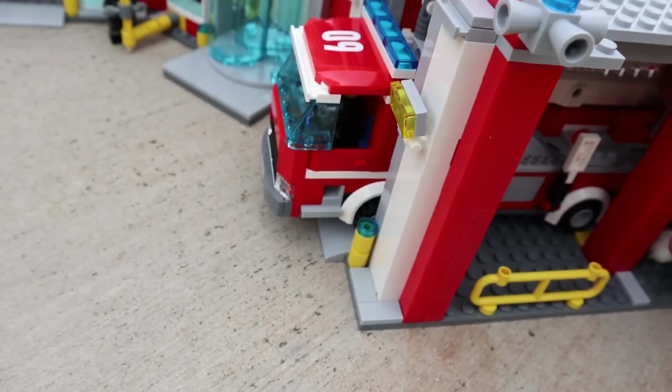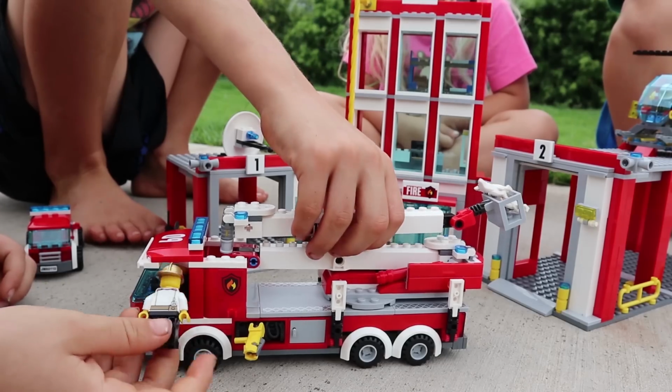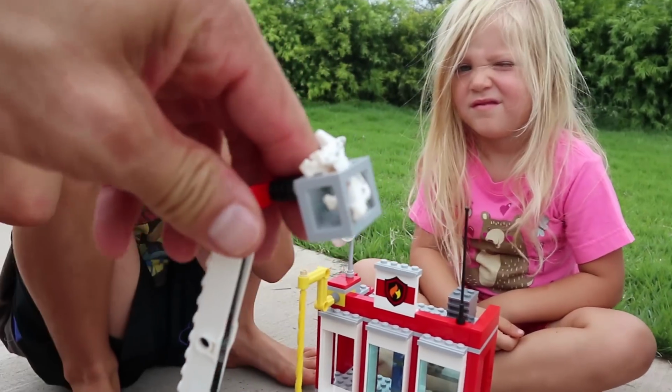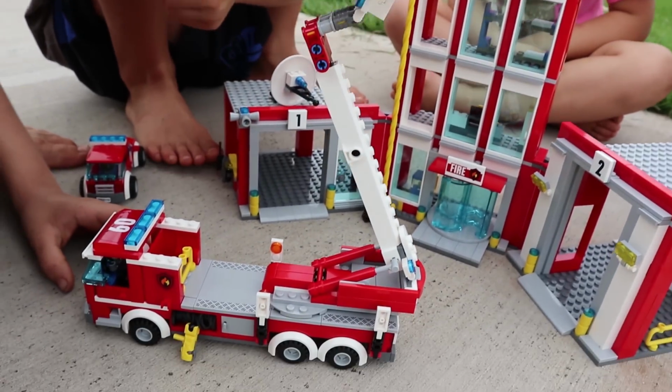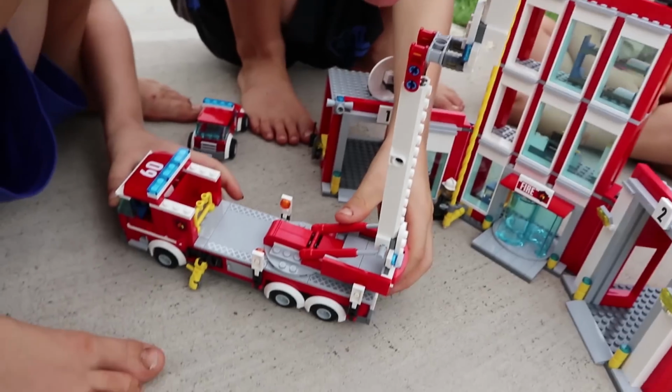All right, bring that fire truck out. There we go. All right, raise that boom up, Ash. That's one cool puppy. He's way up in the air. Look, it's taller than the building. Wow. Oh no, I forgot to put the stabilizers down.